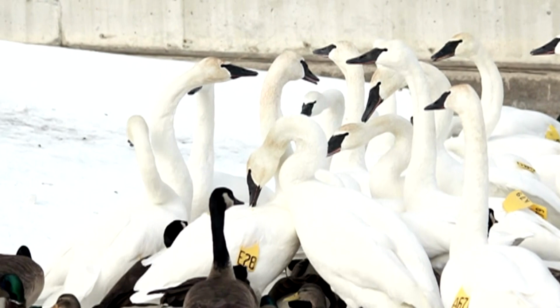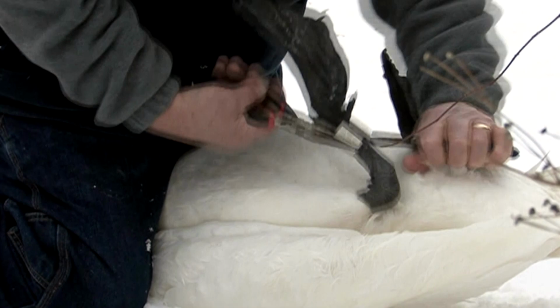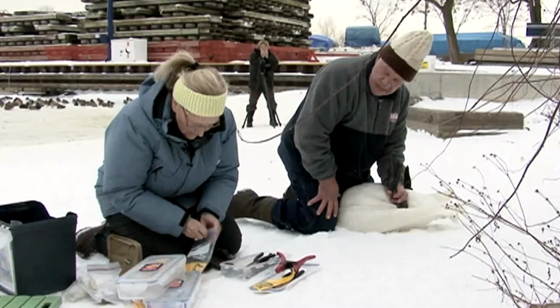We're all anxious to get down and see who had how many cygnets, and this is when we catch them and band them and tag them and release them again. This is an old lock-on band, and it has to be removed. We now use a new lock-on band that doesn't fall off.